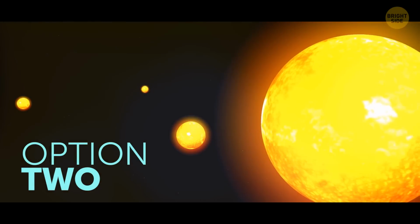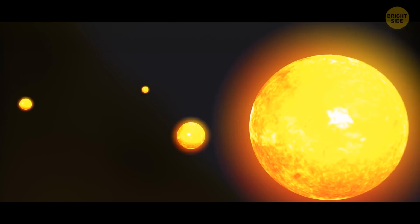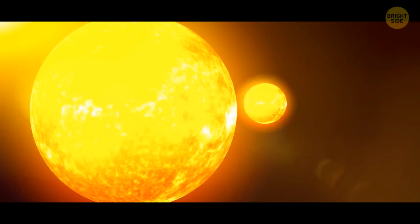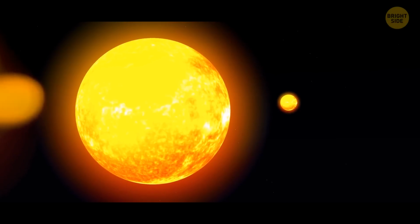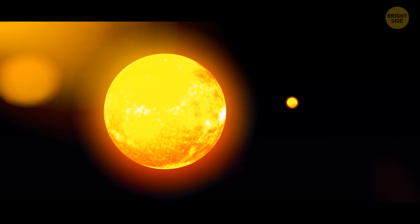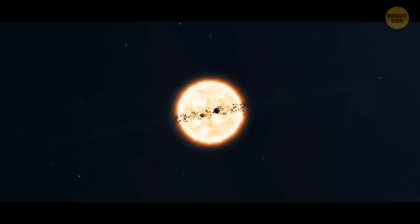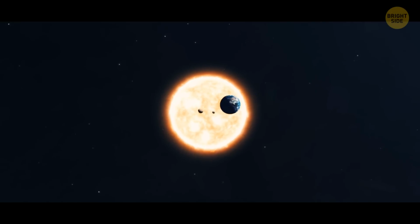Option 2. Since they can't be located so close to each other, let's try to set them as far away as possible. And in this case, they'll just leave. Bye-bye. Their gravitational force is too weak to hold everything together. The little suns will simply leave the solar system, flying into space in random directions. After that, the rest of the planets will descend from their orbits, including poor little us, of course.